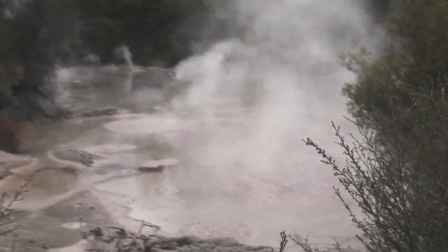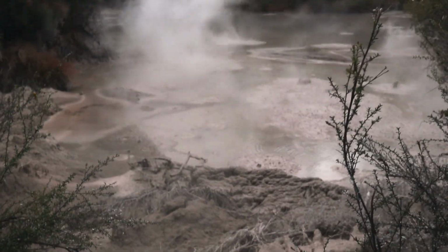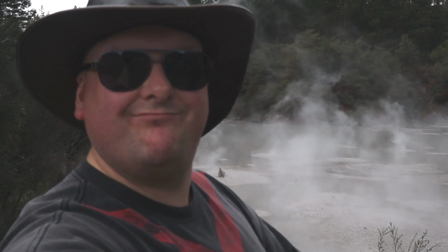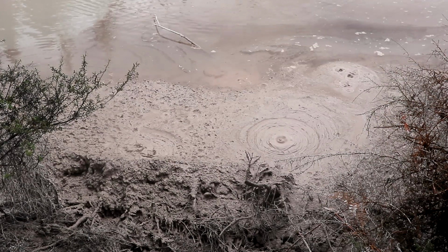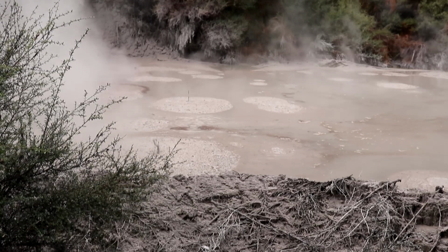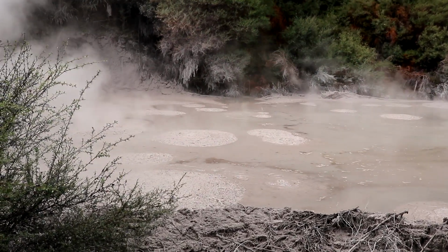Ah yes, the bubbling mud pool. This is actually not inside the Wai-o-tapu park. Finally found the mud pool. But you can reach it. All you really got to do is just drive up the road about 1 kilometre. There is something epically mesmerising about watching bubbling mud. I just can't quite put it into words. You really have to be there. You have to experience it, to smell it.